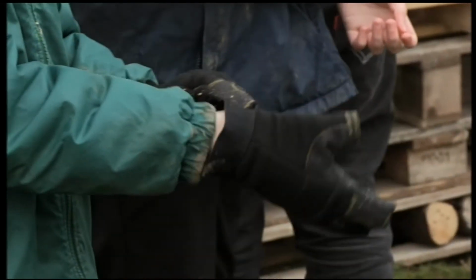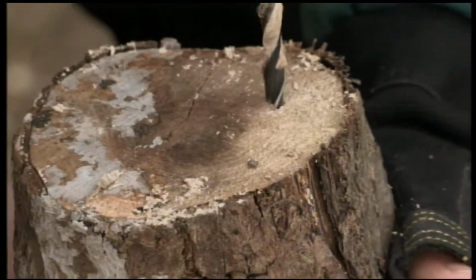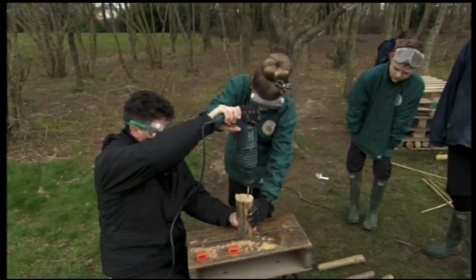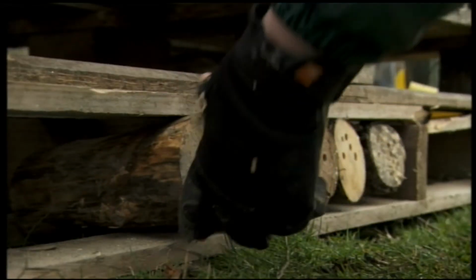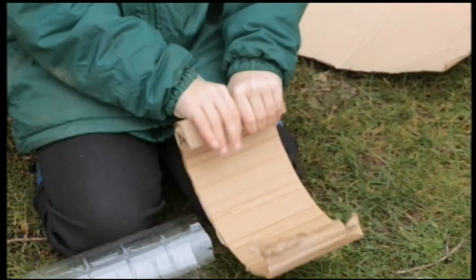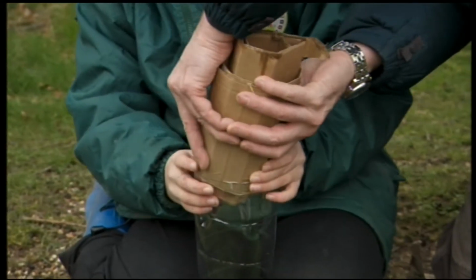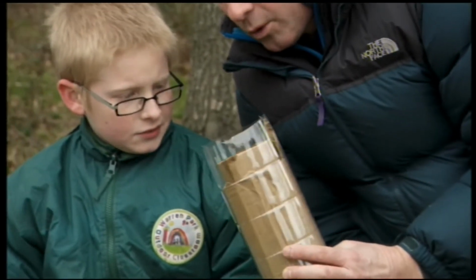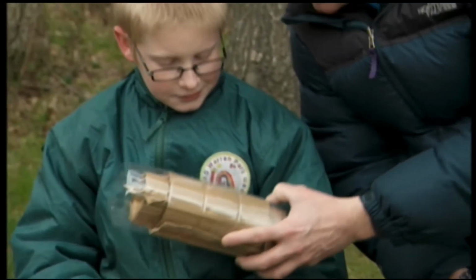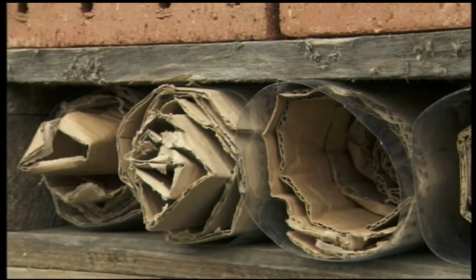If you don't have bamboo to hand, drilling holes in wood also makes a perfect home for those solitary bees. And rolled-up cardboard becomes a home for lacewings that love to eat the aphids attacking your garden plants. Do you know what? If I was a lacewing, that would be the perfect home for me. That's 10 out of 10. Well done. Keep the insect houses dry with any plastic tubes or piping.